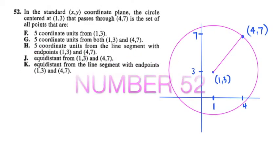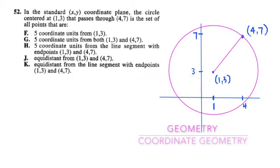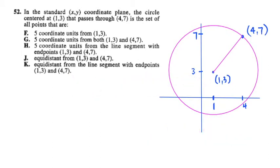Number 52. This is a geometry question, and it's coordinate geometry. In the standard XY coordinate plane, the circle centered at 1, 3 that passes through 4, 7 is the set of all points that are... So here we have to look at each answer choice, and we're going to do process of elimination. I've drawn out what the circle would look like. The center is at 1, 3, and 4, 7 is a point on this circle. Now, is this pink circle here the set of all points that are 5 coordinate units from 1, 3?